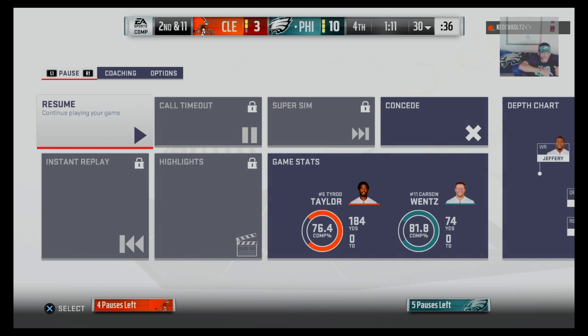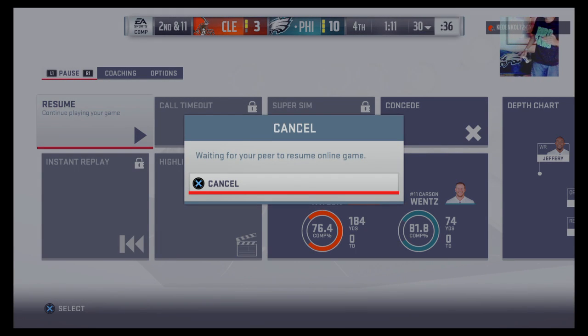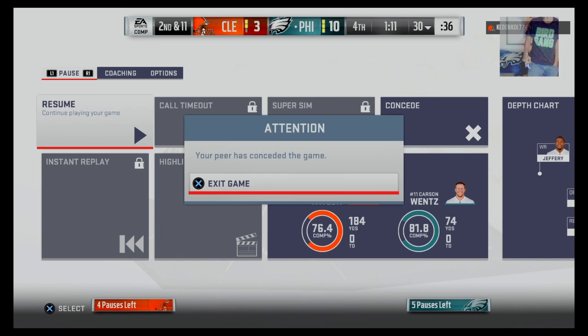I quit. I knew I was going to make him quit. He didn't want to take his chances, use his timeouts, and get it with like 30 seconds. He wouldn't quit. He would get it with 30 seconds, but he quit. He's a bum. He's a bum. Couldn't take the ass whoop.